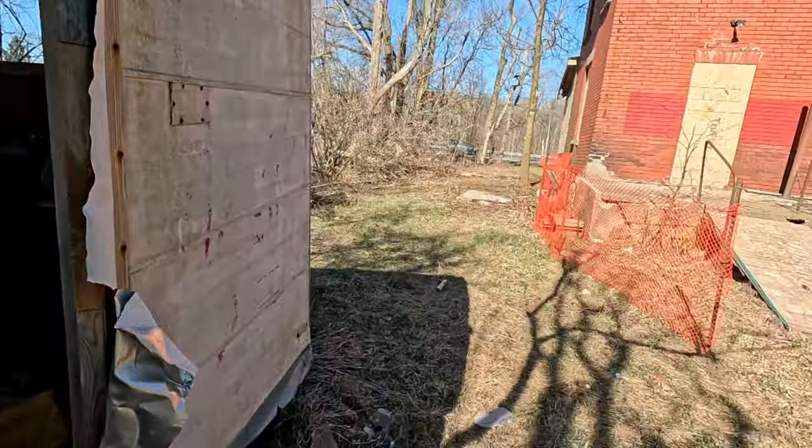Well, this is what's going on here. Not too much, but a whole lot. Very cool. Very cool. And the property? The property is beautiful once it gets cleaned up.